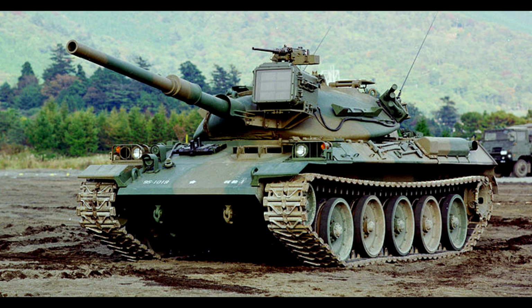So I wonder if War Thunder is going to incorporate these new types of ammunition into the game. We'll just have to wait and see. Now on to the armor.